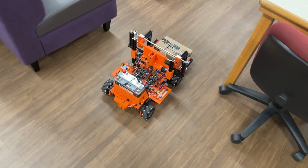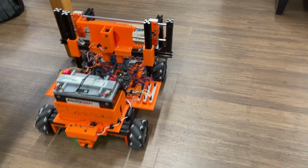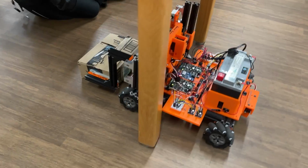The car would then take this information and determine how it should rotate and move. Buttons were also sent inside of a bit field. This was used to determine if the pincher should go up or down, or open or close.